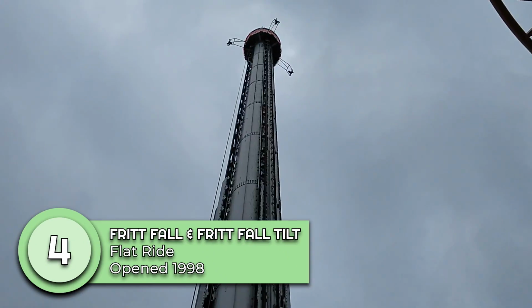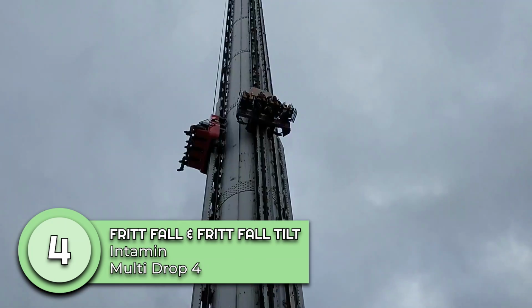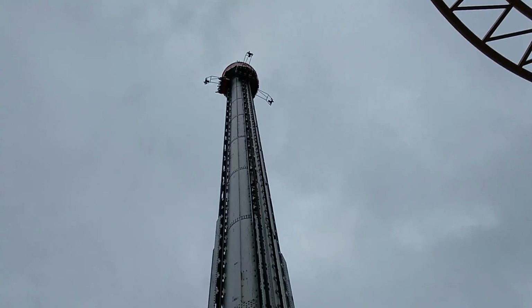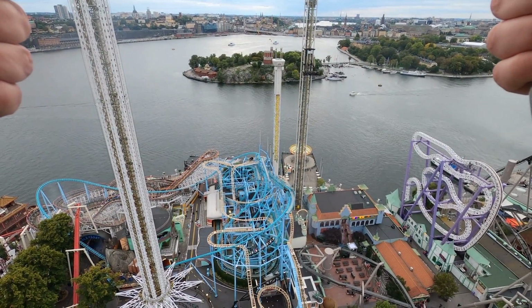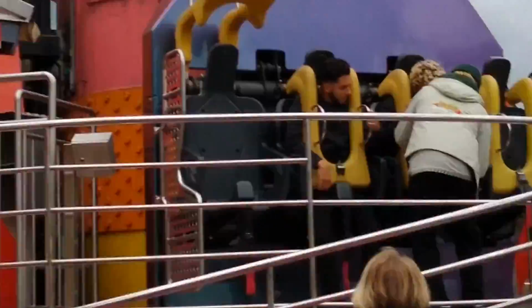At number 4, we have Frittfall and Frittfall Tilt. This is a multi-drop tower from Intamin. It opened in 1988, and the reason it's called Frittfall and Frittfall Tilt is because it has two different options. It has 3 sides, 2 with a normal drop, no gimmick there, but then it has one side that tilts you 15 degrees forwards and is also floorless, which basically means it's a stand-up tower without a floor.